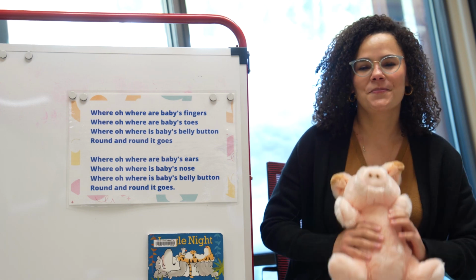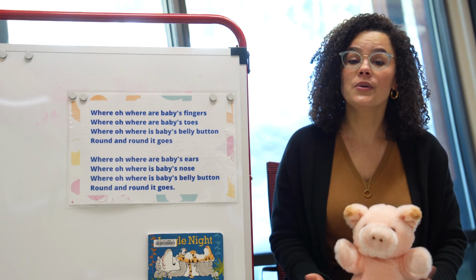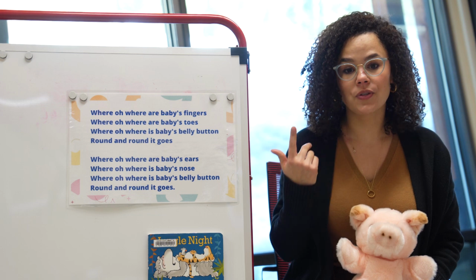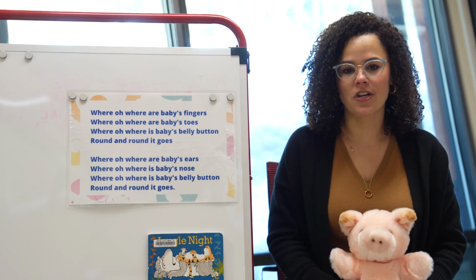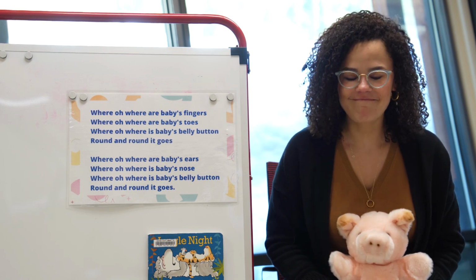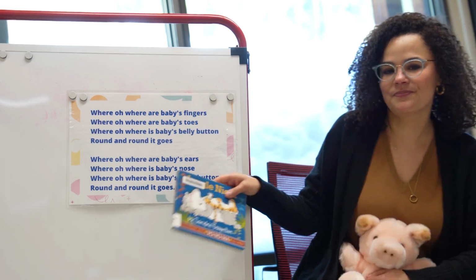Good job, everybody. Did you know that singing can be helpful to language development? When we sing, our language slows down, allowing baby to hear the smaller sounds in each word. Being able to hear these smaller sounds will help your child when they learn to read and start sounding out words.